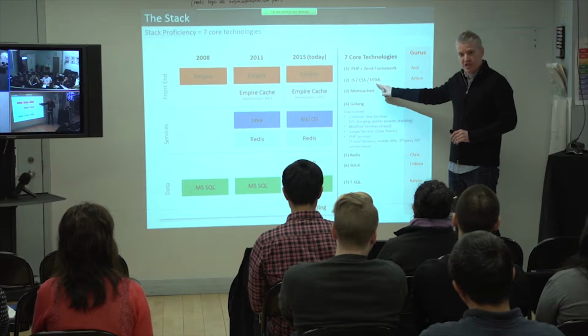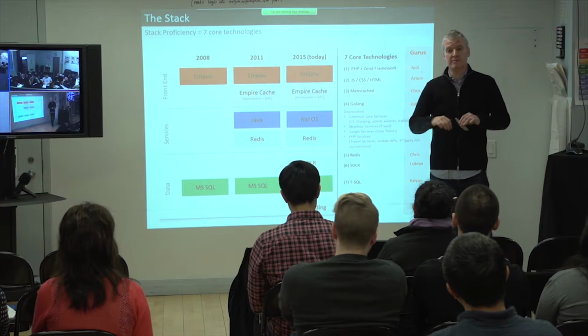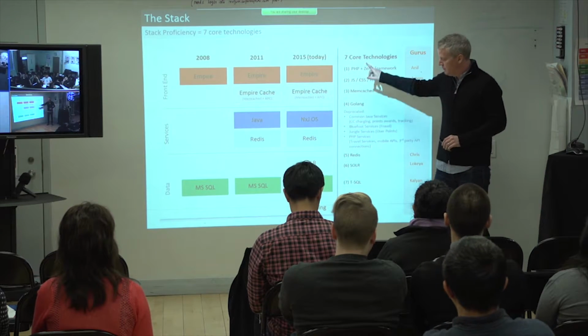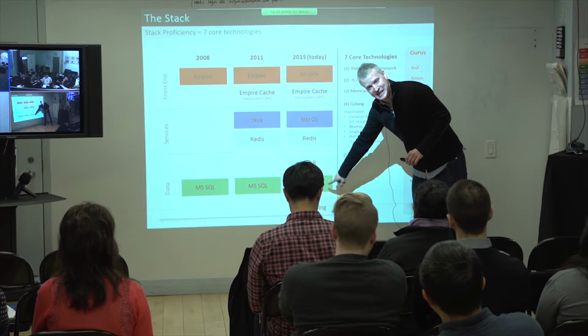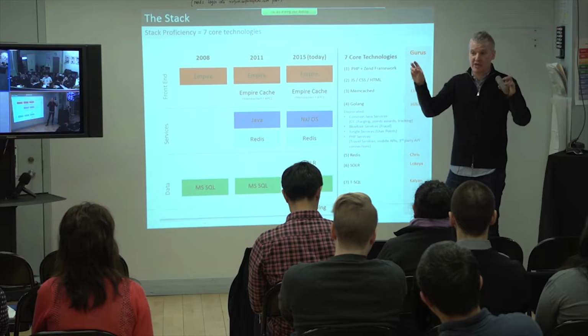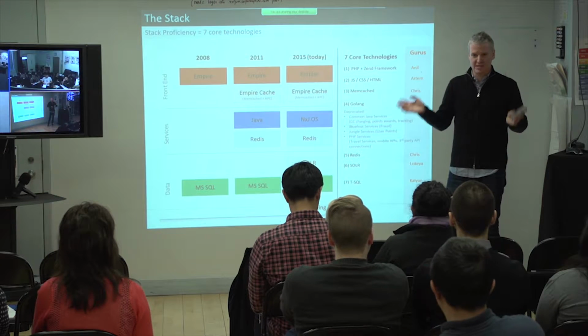JavaScript, CSS, and HTML. Memcache, that's the production data cache. For non-engineers, ultimately everything is stored in the database. But often calling a database is a very heavy call, meaning it takes many, many milliseconds. And if you do that too much, the whole website slows down.